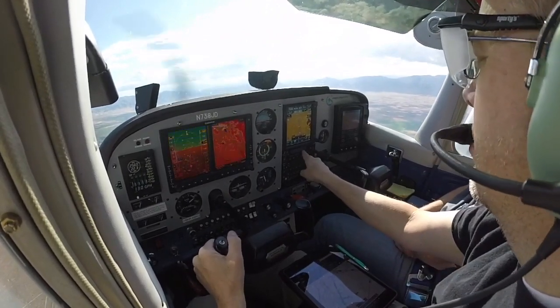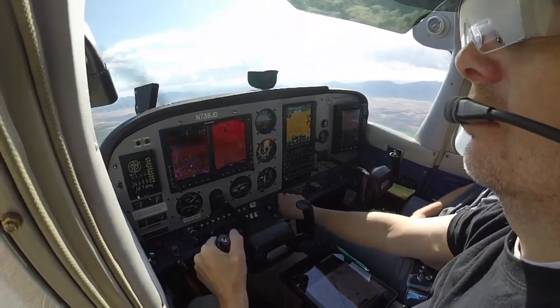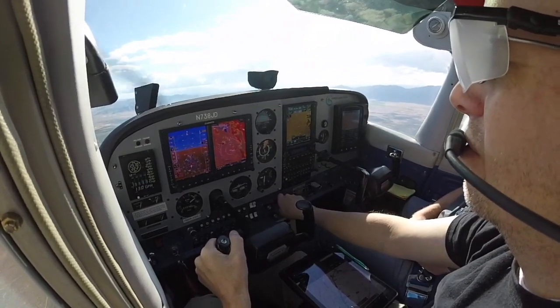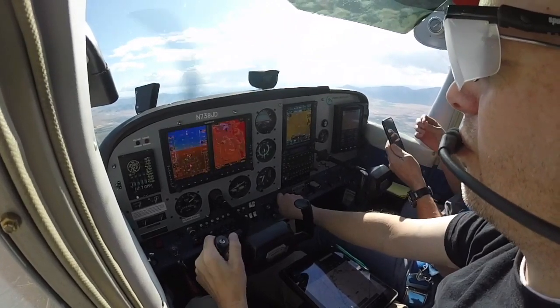Okay, that's Provo ATIS. I've never seen this river with so much water in it. Lots of water this year. It's a good thing. Southwest 1204 is descending to 190 at a 3. Southwest 1204, thank you.